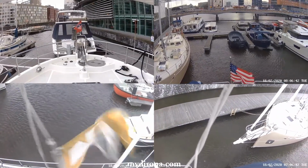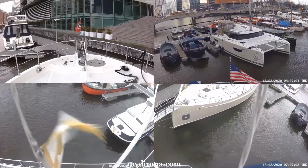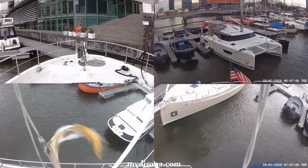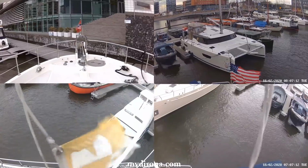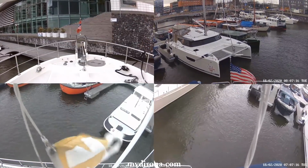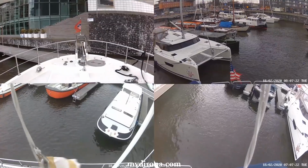Once we'd cleared the boat behind us, the next challenge was getting the stern around quickly enough to clear the catamaran, coming into view at upper right, that extended out into the fairway. Once we'd cleared the catamaran, we could continue backing out through the fairway.